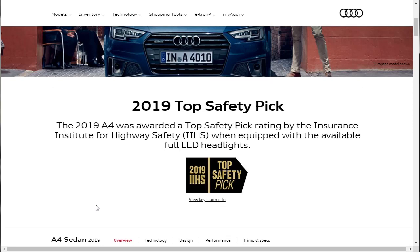Okay, let's jump into this build and price review of our 2019 Audi A4. We're actually going to build a base model Premium. I think it's a lot of vehicle. It has standard leather interior. It's all good. We can see that it's a 2019 top safety pick, the IIHS. And so before we actually jump into this, I want to just let you know two things.